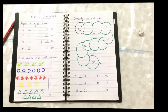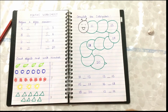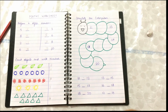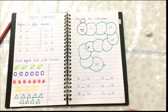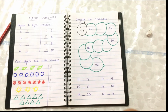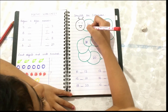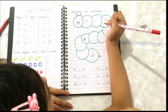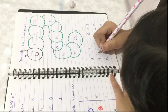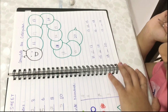Okay, so here you have to complete the caterpillar. There is a caterpillar and few numbers are written on it, but few numbers are missing. So you have to fill the missing numbers. Okay? Let's start. 11 ke baad aata hai 12. So Mahira has finished the caterpillar and now she is doing the missing numbers.